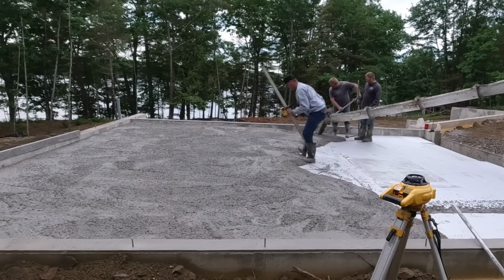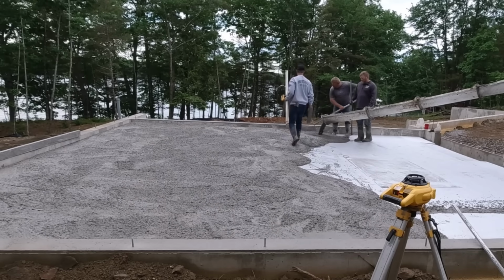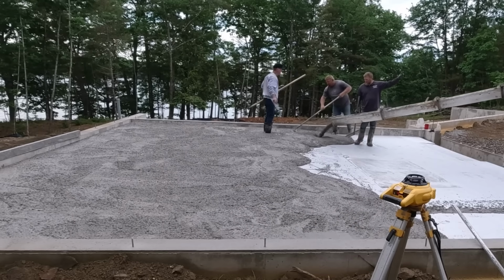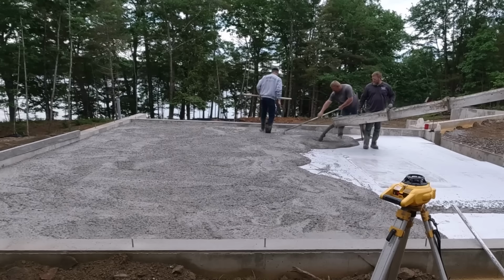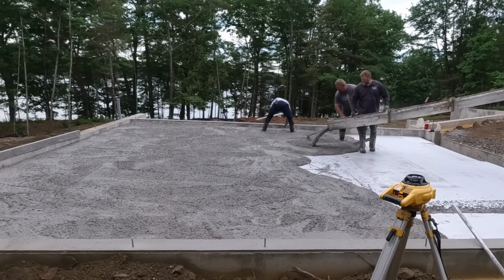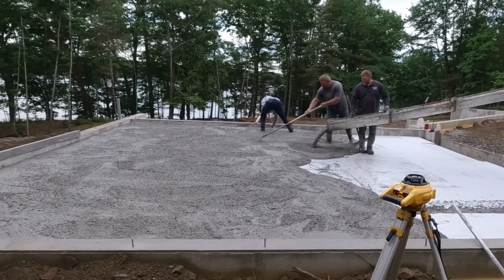And then your second best place is maybe coming to work for somebody like me, someone that's willing to teach you the ropes. That is going to help make you even more valuable, because hands-on is really the best way to learn how to do concrete.